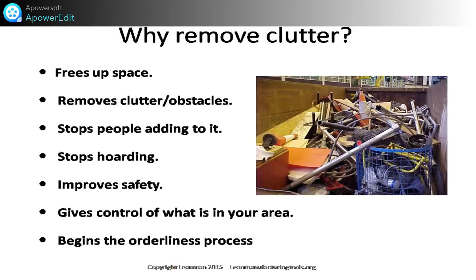See, like this, you can visualize in industry. This is one of the pictures from industry. Free up the space. Why remove this clutter? It will free up the space, removes clutter and obstacles, stops people adding to it, stops hoarding, improves safety also, gives control of what is in your area, and begins the orderliness process. So these are very important points. It will be helpful after this first step.